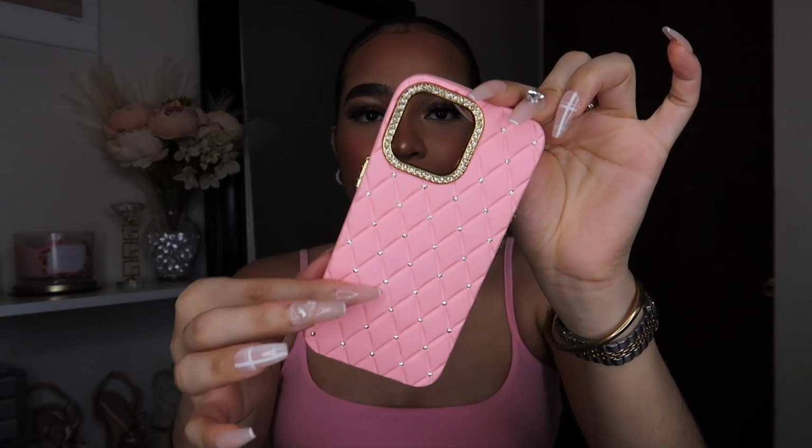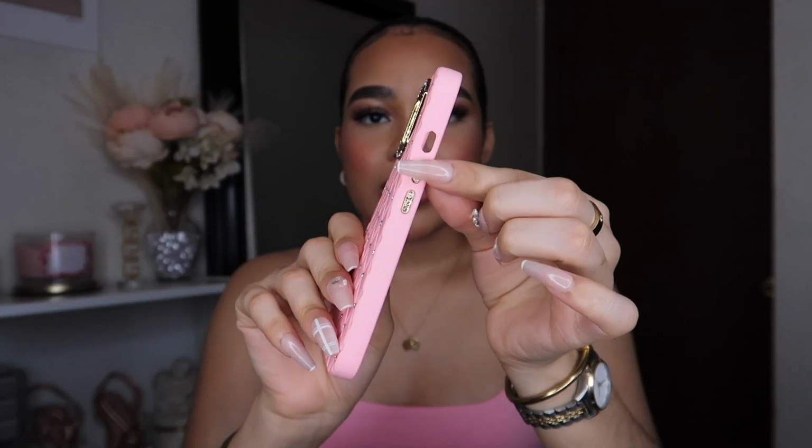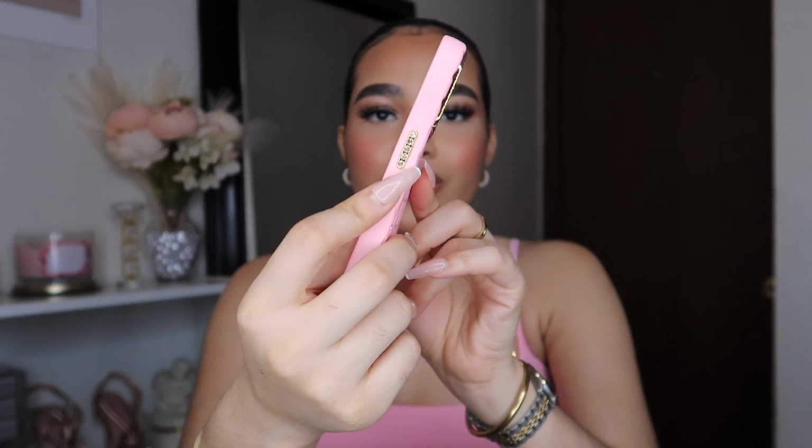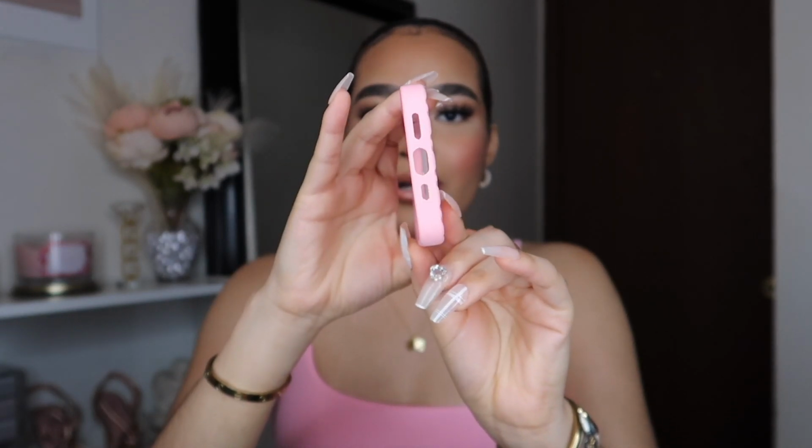I love the quilted style on it with the rhinestones, and there's rhinestones right here as well. The sides have rhinestones with gold buttons, same thing on the other side. Then on the bottom of it just looks like this. It's a really nice sturdy case, and this was definitely like under $4. I'll try to leave the prices on the screen.